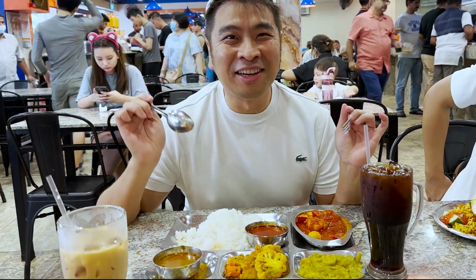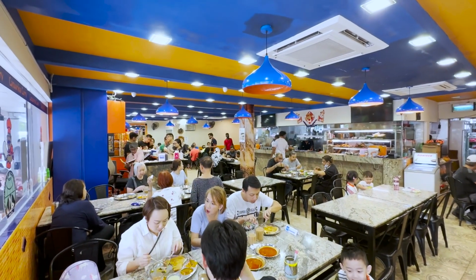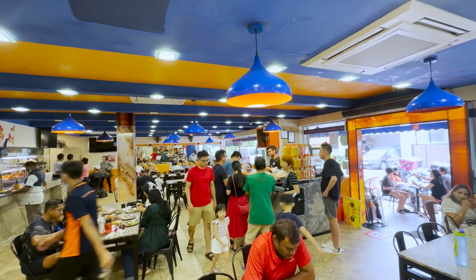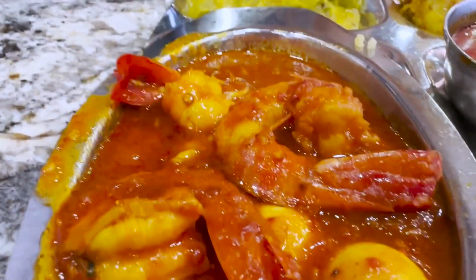So here I am at the Casuarina Curry. This is Thompson Road, right? It's not at Thompson Road. Very famous brand for a lot of Singaporeans. My first time here. Famous for their prata. They prepare everything fresh, and that's why I'm here.